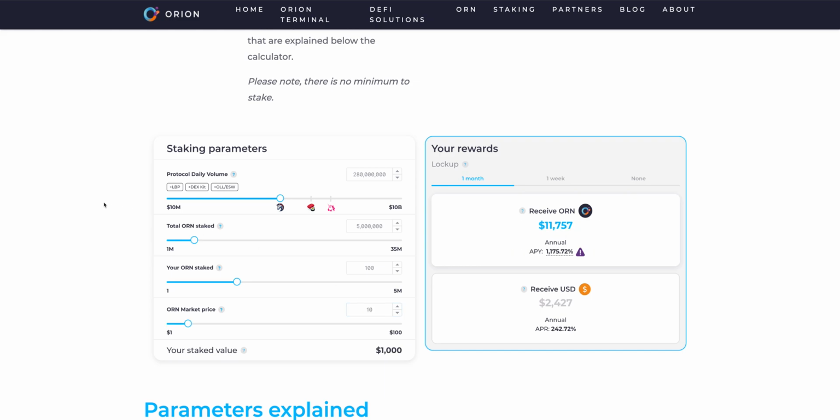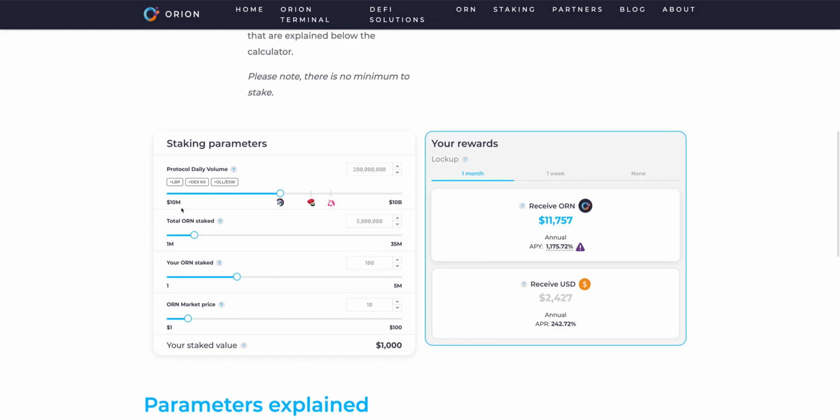You're looking at an APY of over 1,000%, which is unbelievable. You're going to receive $11,000, almost $12,000 worth of revenue from that, if their trading volume gets to 1 inch kind of levels, which I believe hopefully it could, which is fantastic.